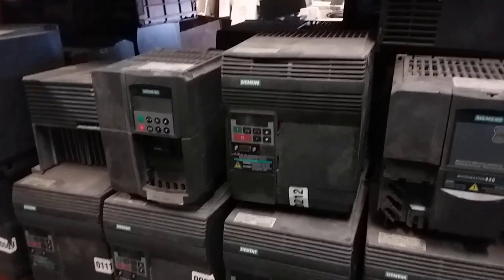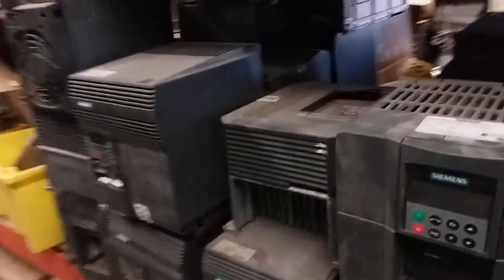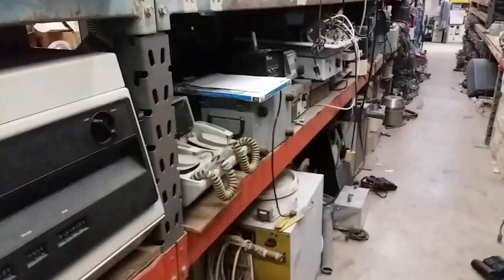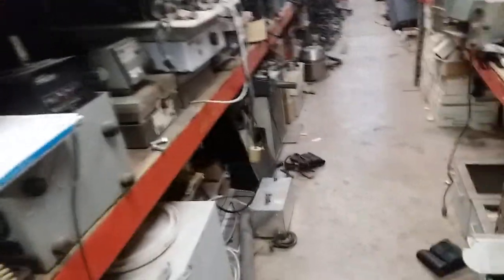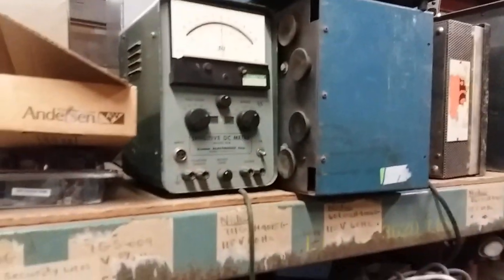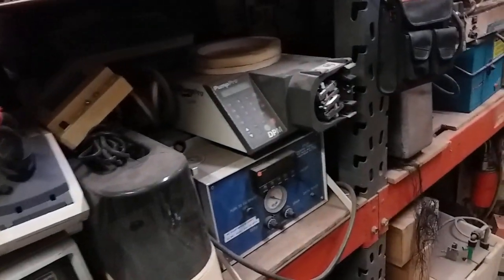Micromaster Vector Siemens. You know what? I'll bet these are spindle drives. I would just bet they are. Uh-huh. Gotta watch the ground. I'm tripping over stuff. Wind up falling flat on my face. DC meter, sensitive DC meter. And just miscellaneous. Oh, is there ultrasonic cleaning tanks? There's just so much stuff here.